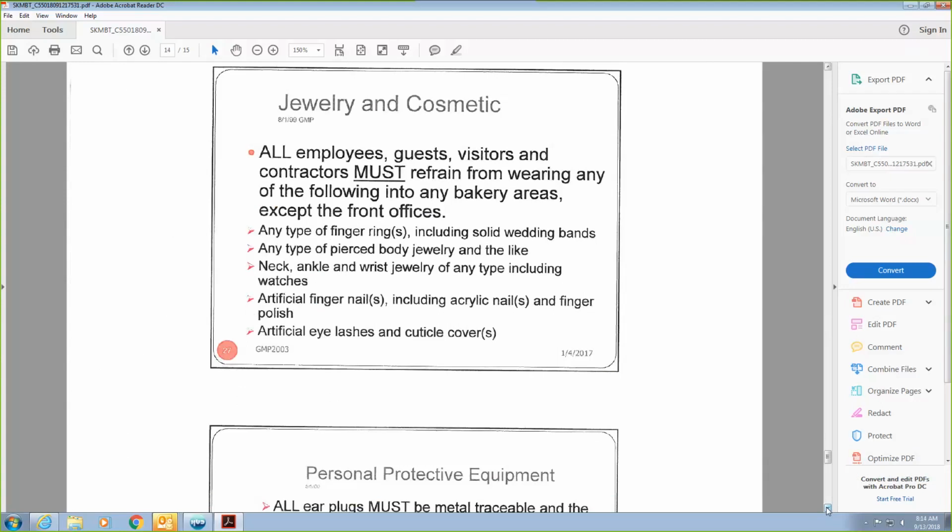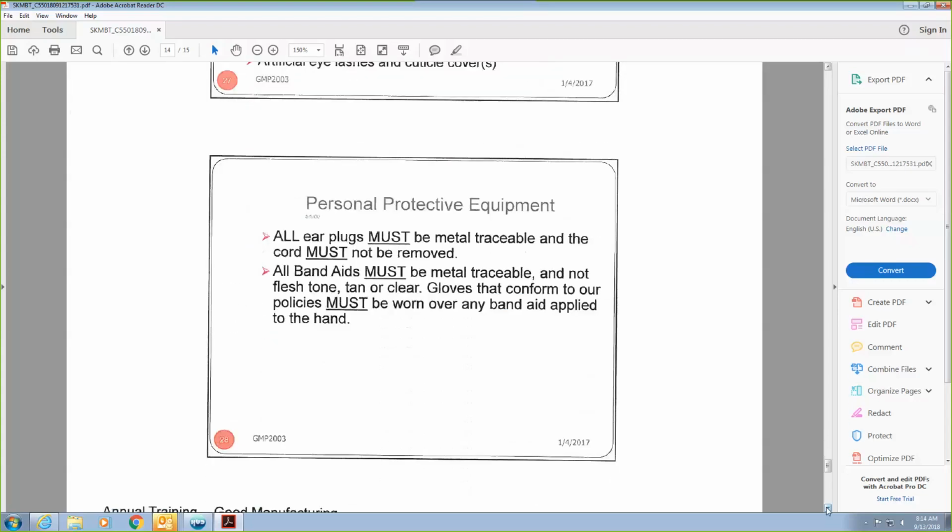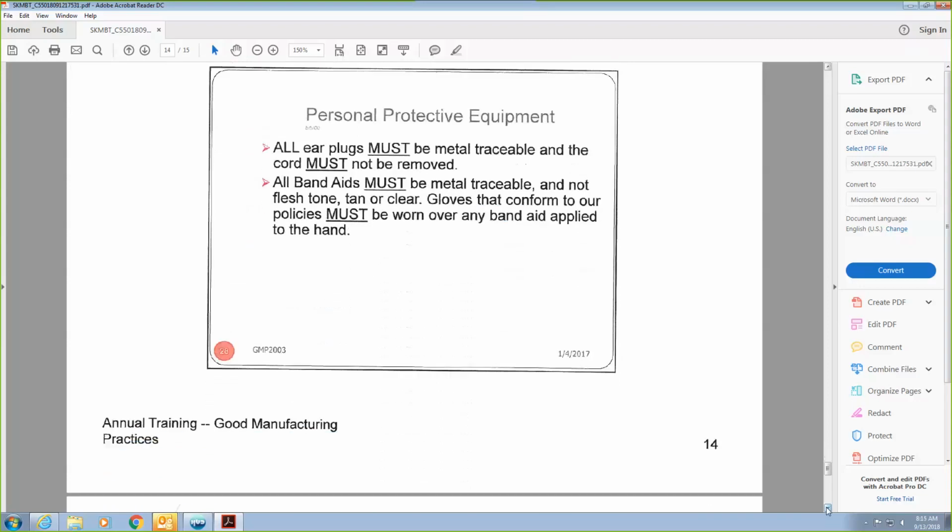Artificial fingernails, including acrylic nails. You can't have fingernail polish, even on your real nails. Artificial eyelashes, cuticle covers, lotions. You don't want any of that on your hands. You want nice, clean hands when you're going into work.